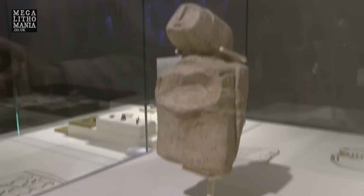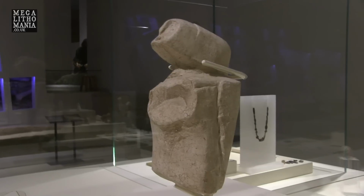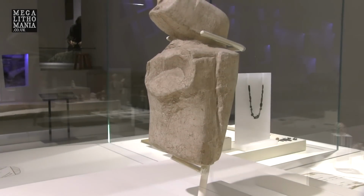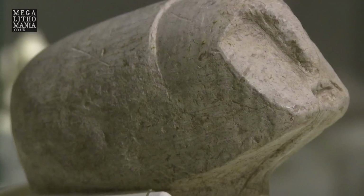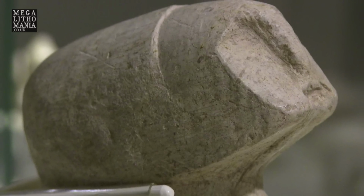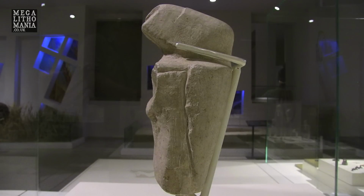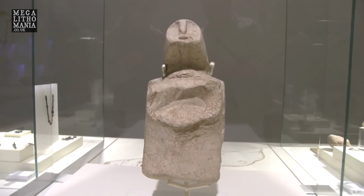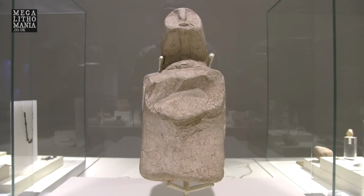And this statue here, I would say, is an image of the first angel, the first ever representation of an angel. And the reason I say that is that this particular item, which I presume was found at Nevalı Çori, I think, has this long extended head, very much like the front of the T-shaped pillars. But he seems to have his arms folded. But what's most intriguing is that he's quite clearly got wings.